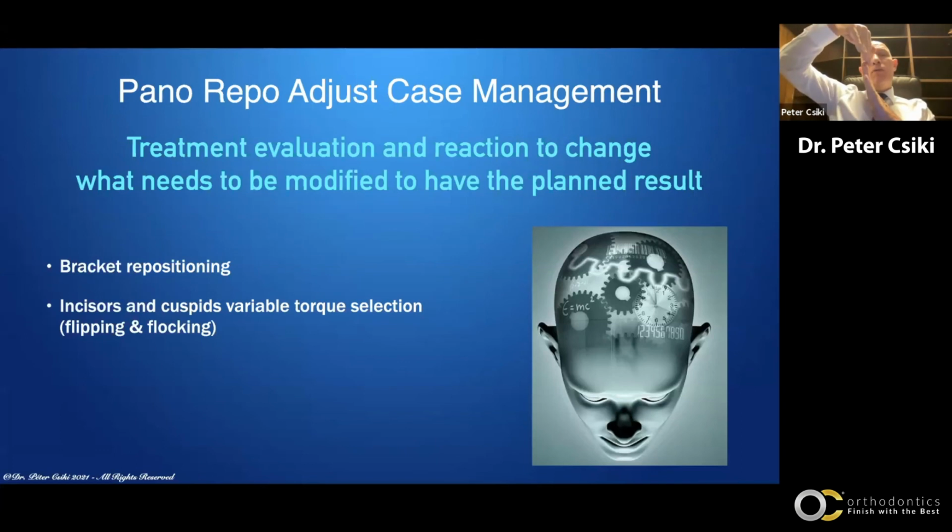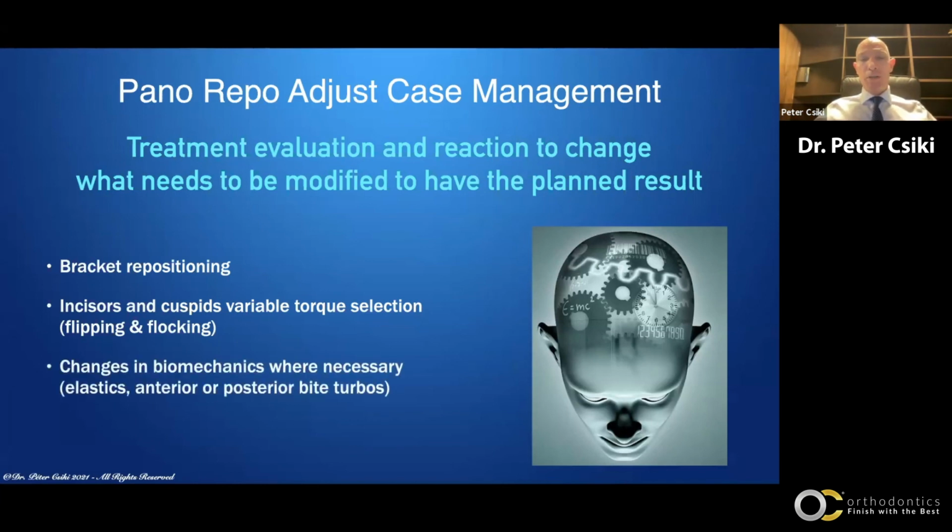Because remember, protrusion happens very fast, but if you start with low torque, and even if teeth are too much uprighted, too much upright, then you can release them. You can flip back the brackets later. It's much easier and much less time consuming. So incisors and cuspids, variable torque selection. So you can do flipping and flopping where it's necessary.